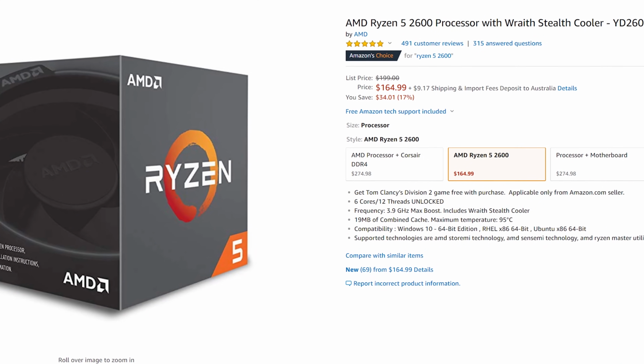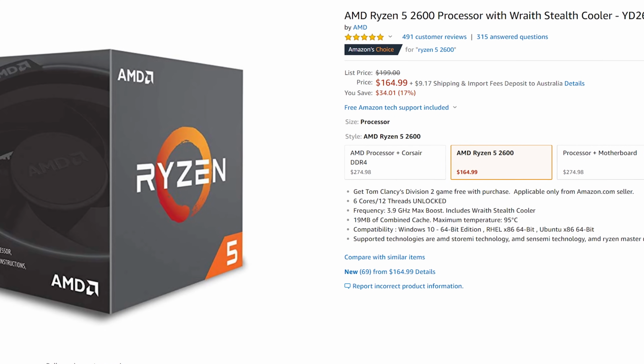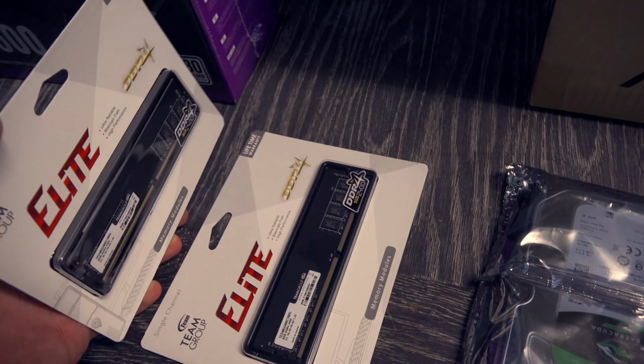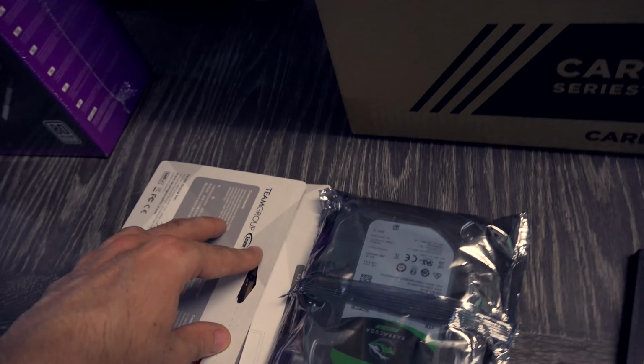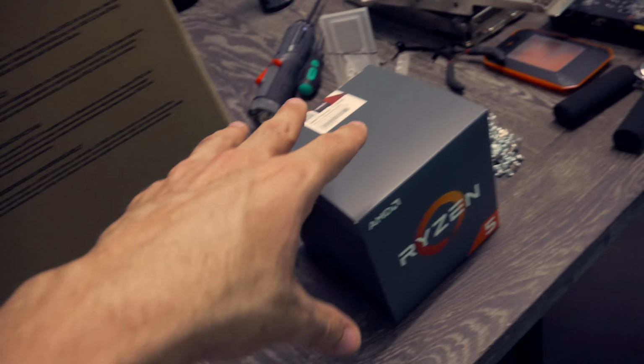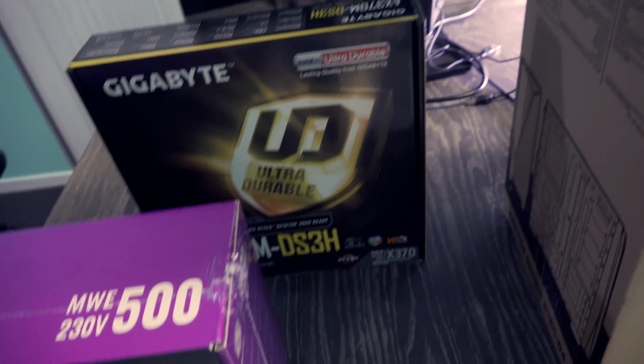Now, of course, we're going to use the included cooler. It's actually really good. And then we've got a 1 terabyte hard drive and a 240 gigabyte SSD this time. So we're going to step things up, and 16 gigabytes of DDR4 memory, dual channel. Ryzen definitely needs that. We will have to tune this to around 2933 megahertz because that seems to be the minimum you want for this CPU, to get smooth performance out of it, obviously.